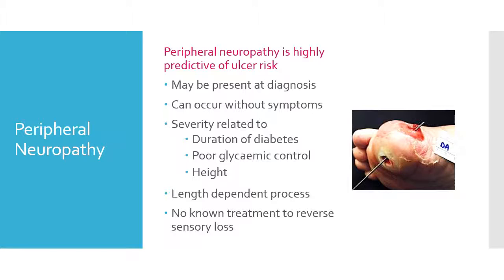Now, peripheral neuropathy. This is highly predictive of ulcer risk. It's one of the most common microvascular complications in both type 1 and type 2 diabetes. It's been defined as the presence of symptoms and/or signs of peripheral nerve dysfunction in people with diabetes after the exclusion of other causes. It's the most common component in the causal sequence to foot ulceration.